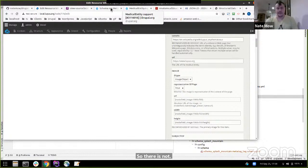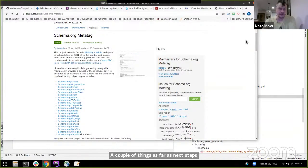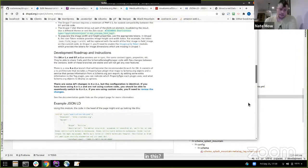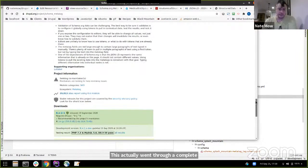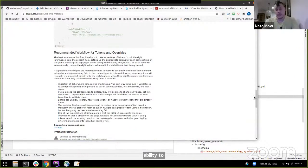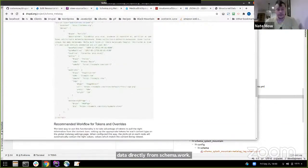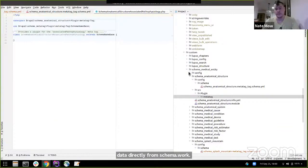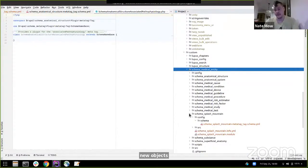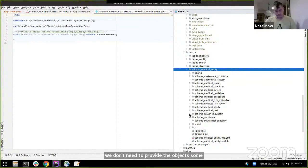A couple of things as far as next steps in the schema metatag module evolution. This actually went through a complete re-architecting not too long ago. So the 2.x version apparently has the ability to read structured data directly from schema.org. So I'm really hoping that, in order to continue adding support for new objects, we don't need to write jobs of submodules to support each object, and we can introspect metadata directly from schema.org. I haven't checked out the 2.x version yet, but I'm really crossing my fingers that that is the case.